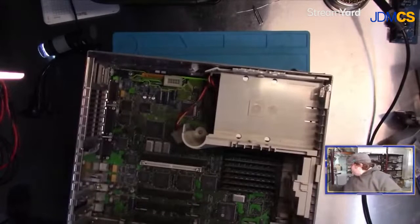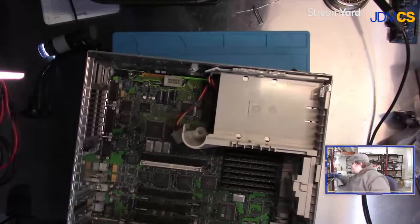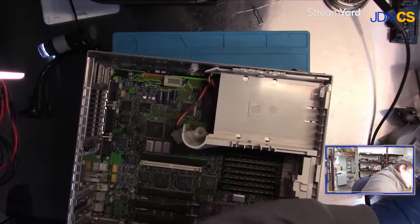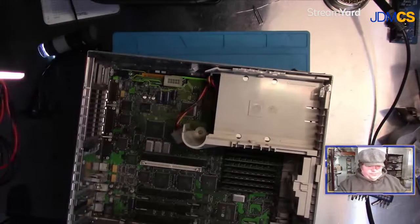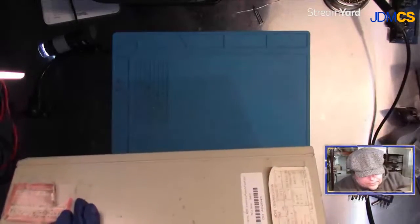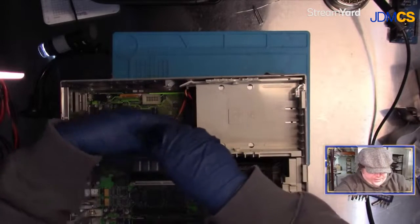And is this the part of the stream where I realized that I've... Nope. Okay, I did bring some. I brought one of them back down. I was about to say, is this the part of the stream where I realized that I've taken all of my screwdrivers upstairs? Alright, there is actually a screw holding the drive carrier in.